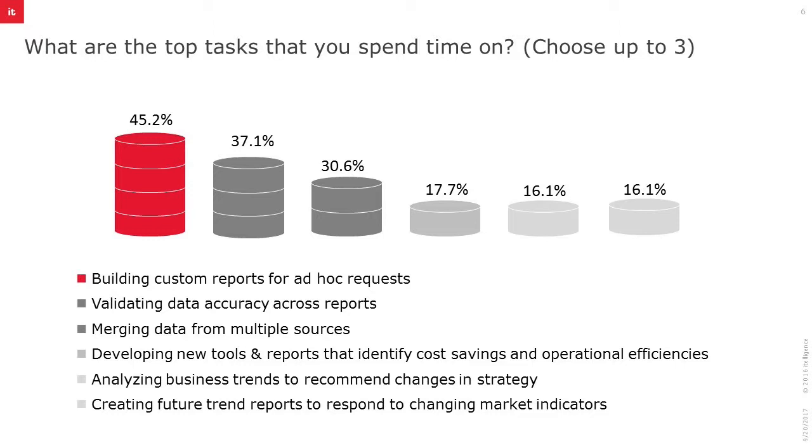Clearly, these activities are not as high value as others on the list, including things like developing new tools and reports to identify cost savings and operational efficiencies, analyzing business trends to recommend strategy changes, or creating future trend reports.